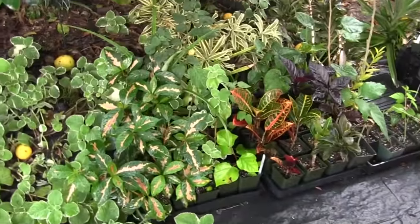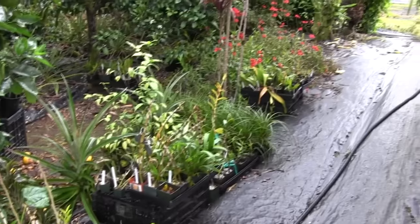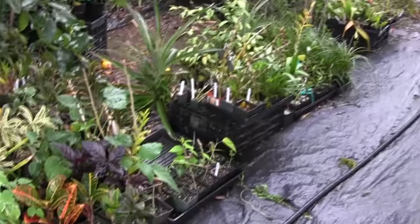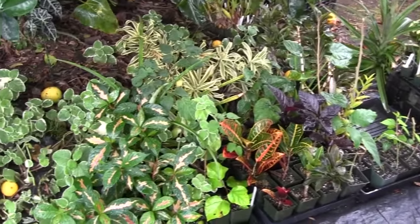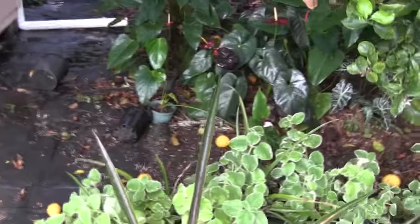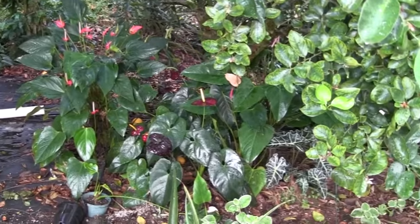Back over here on the north side of the house where it's shadier, we're raising flats of orchids and bromeliads and angel trumpets and all sorts of ornamentals over here. Plus the potted anthuriums back there under the lime tree.